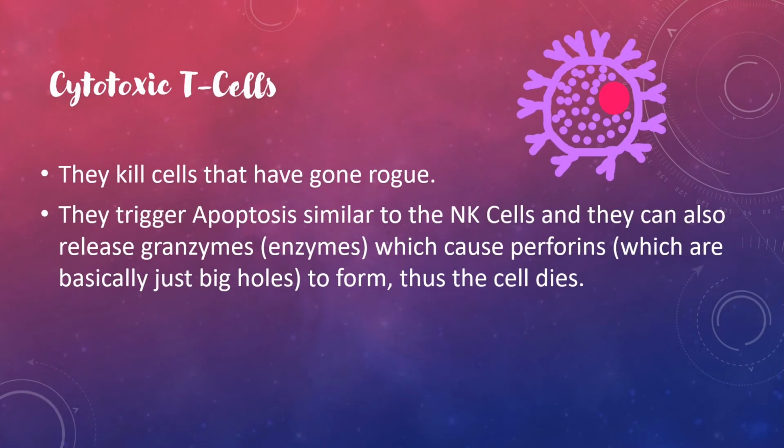Cytotoxic T-cells. They kill cells that have gone rogue. They trigger apoptosis similar to the NK cells, and they can also release granzymes, which are enzymes which cause perforins, which are just basically big holes, to form in the cell membrane, and thus the cell dies.